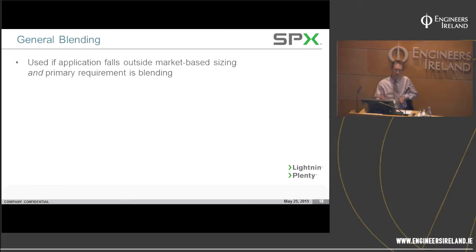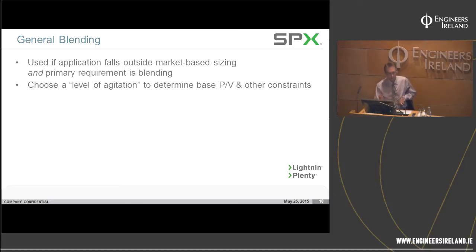And the blending one is the one you use if it's not well defined enough that you can use the market-based sizing, but you judge that the primary requirement of the process is blending of fluids, okay? And you'll see what I mean when we come to the solid suspension. So if you've got a basic blending job that falls outside of the well-defined stuff, you would pick this category. So instead of choosing a specific application, you're now determining a level of agitation. And you get some help in doing that.